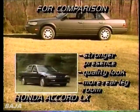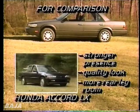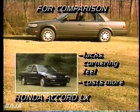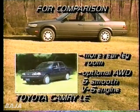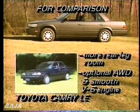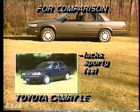For comparison, the Honda Accord styling delivers a stronger presence and a look of quality. Its longer wheelbase means more rear leg room, but the Accord doesn't have the Stanza's sprightly cornering feel or affordability. The Toyota Camry also has more rear leg room. In addition, it offers an optional all-wheel drive system and a smooth V6 engine. Like the Accord, it lacks the Stanza's sporty feel.